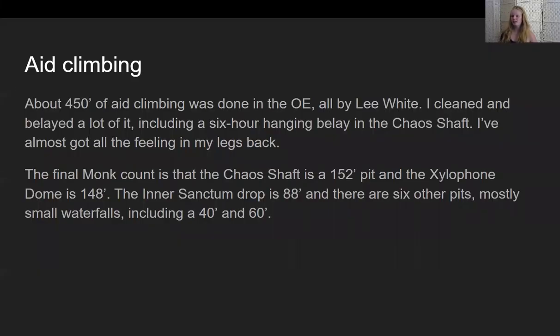So for the aid climbing, there were about 450 feet done total. Lee did it all. I cleaned and belayed a lot of it, and Mark Wingard also cleaned and belayed a whole bunch of pitches. One of those was a 6-hour hanging belay in the chaos shaft. And the chaos shaft is named the chaos shaft because in high water and even medium water, the waterfall moves around the pit and there's a ton of air. So it's a very cold, loud, unpleasant place to be.